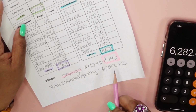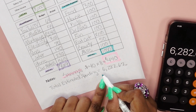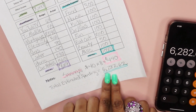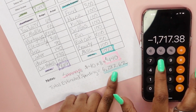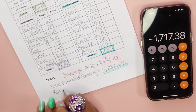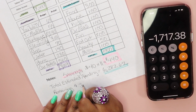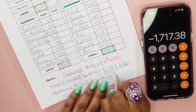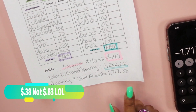Now what I'm going to do is go back to my income and subtract the estimated expenses for the entire month from the income. Okay, so this is how much I estimate to actually spend. So I'm just going to say minus 8,000, and it's going to say negative, but it's actually positive. So remaining or joint account equals 1,717.83.